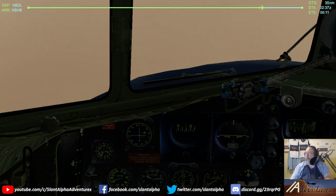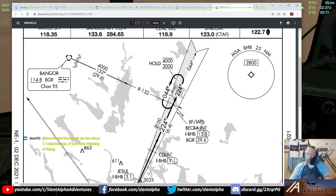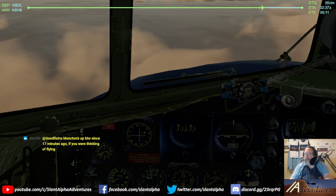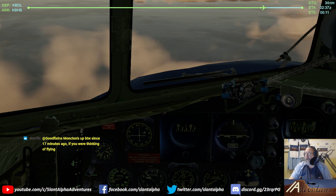So let's run over through our approach briefing and again make sure I got everything. Approach frequency and course set. Missed approach frequency and course set. Missed approach is just the Bangor VOR, and because I don't want to accidentally cheat and tune that and use DME reference, I'm going to not tune that like I normally would on the approach. Minimums we talked about for the circling is 600.